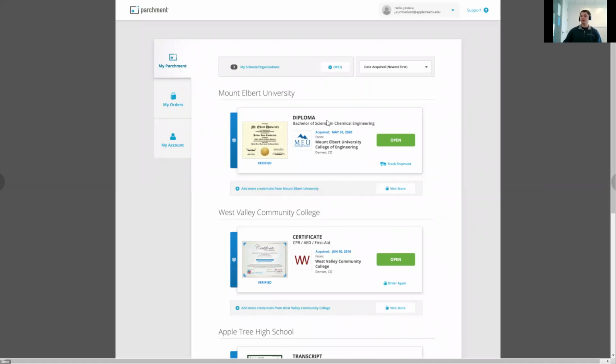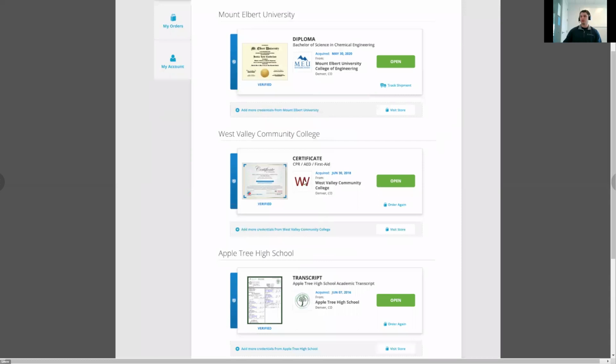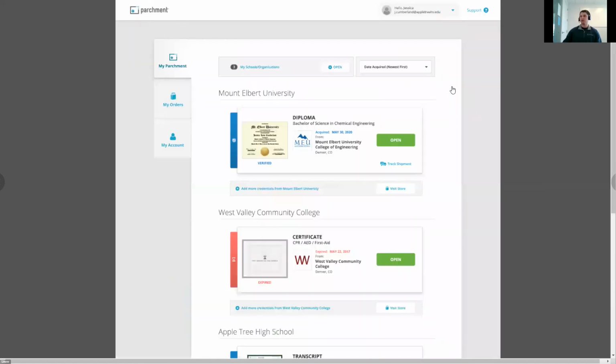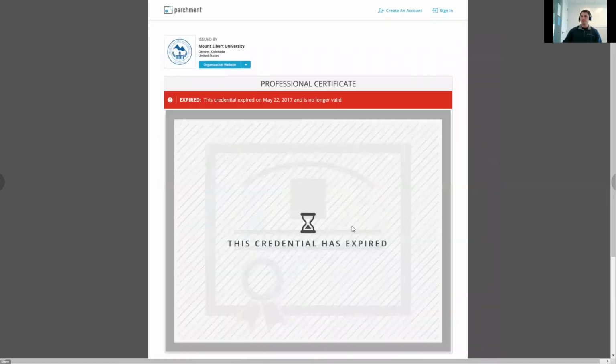And from the Parchment account, if you do have any certificates that expired, it's very similar. So for example, Jessica has the West Valley Community College certificate. It looks like it has an expiration date. So we can see that here, expires on June 30th, 2020. Looks like it expired. And then it'll have an hourglass just letting us know that this student credential has actually expired.